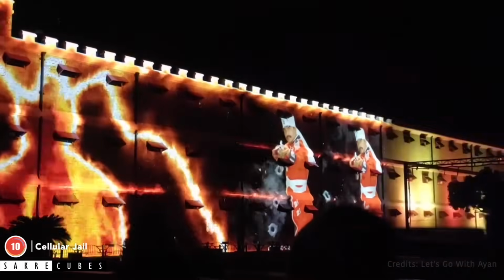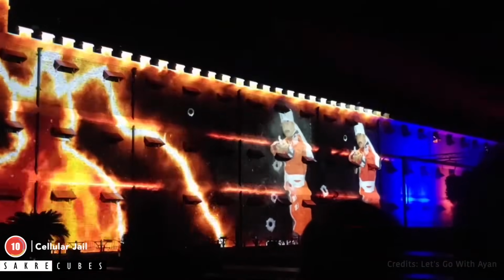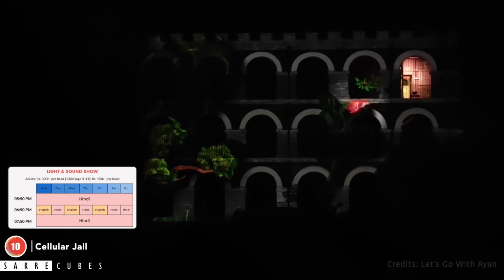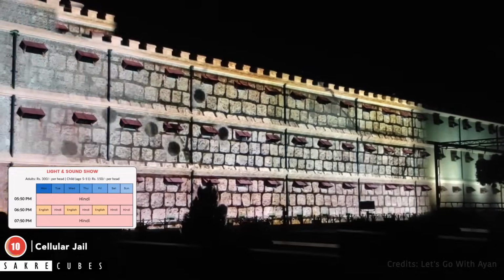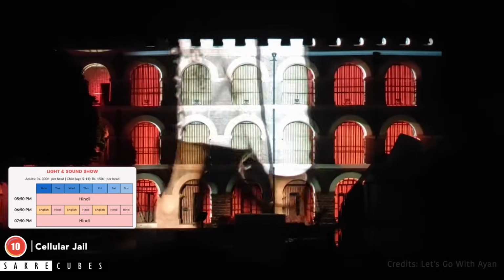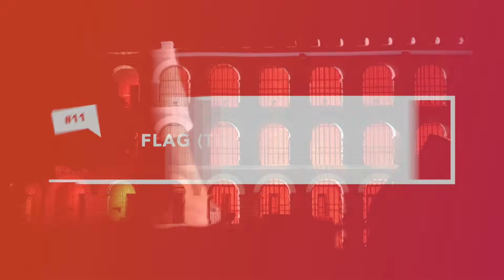This 1-hour leisure show is nothing like anything you would have seen before. You will learn the entire story of Andaman from its colonial time to its independence and everything in between. The engineering that goes behind the light and sound show is worth appreciating. It is so immersive that you literally feel that you time travel to the pre-independence era and saw everything with your own eyes.